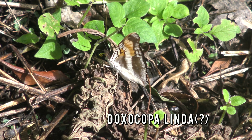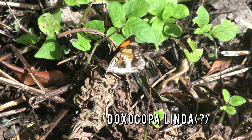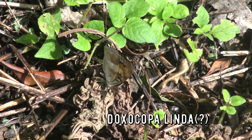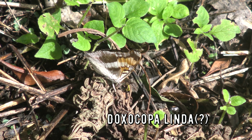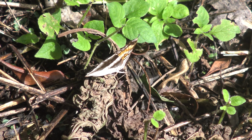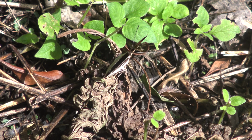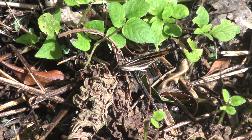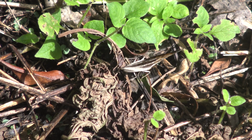Hey, I am lucky. This is a Doxocopa butterfly. What species is it? This must be perhaps Doxocopa linda. Some species of Doxocopa are metallic purple or blue, but this is one of the more plainly colored ones. Still, spotting a Doxocopa is always a good thing.